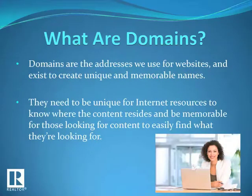To give you an idea of what we mean when we're talking about domains, those are the addresses we use for websites, and they exist to create unique and memorable names. So they need to be unique for the internet resources to know where this content is, and so that it's memorable for them looking for something that is related to their search. So they're looking for homes, they're looking for real estate information, they're going to be directed to these .realtor websites because it says right in the name that this is a real estate related website.